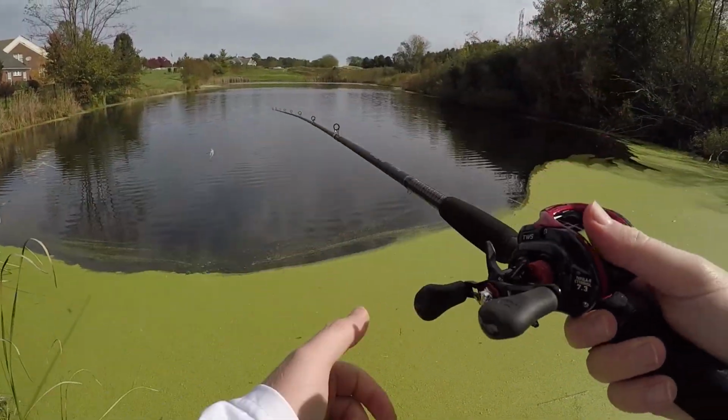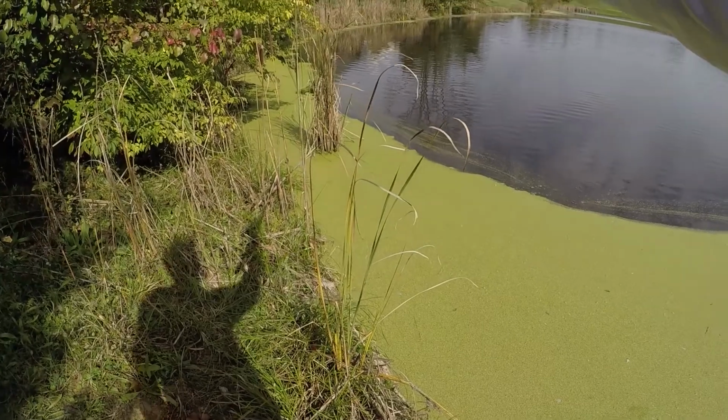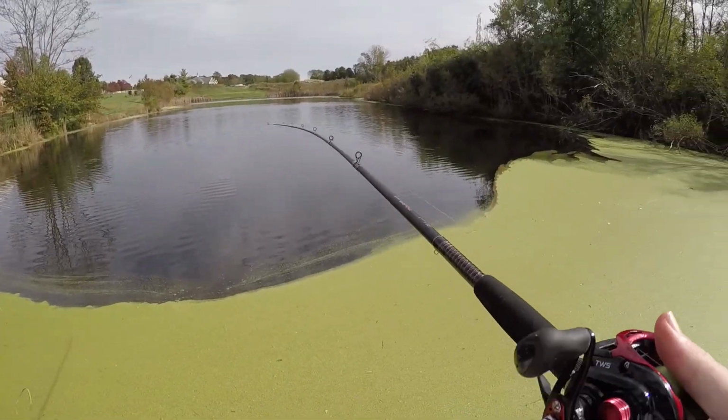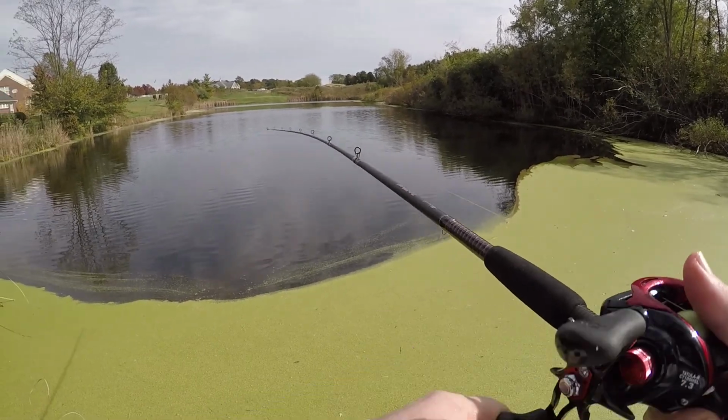I want to ice fish this too. So hopefully it gets cold in the wintertime, because all I have to do is walk out like 3 feet and ice fish it, because I know these fish will bite.